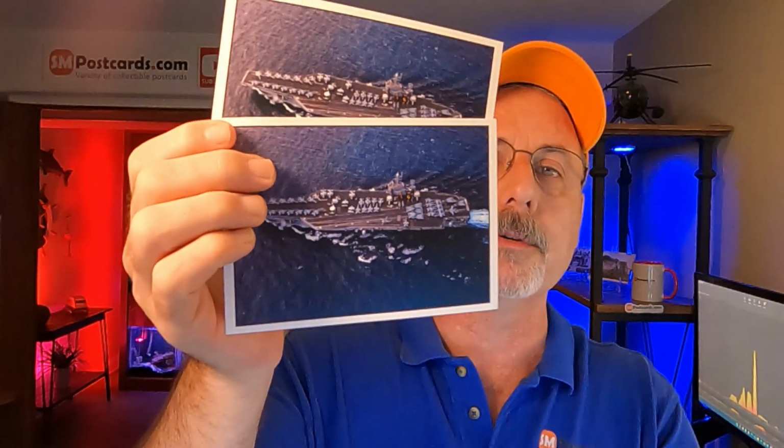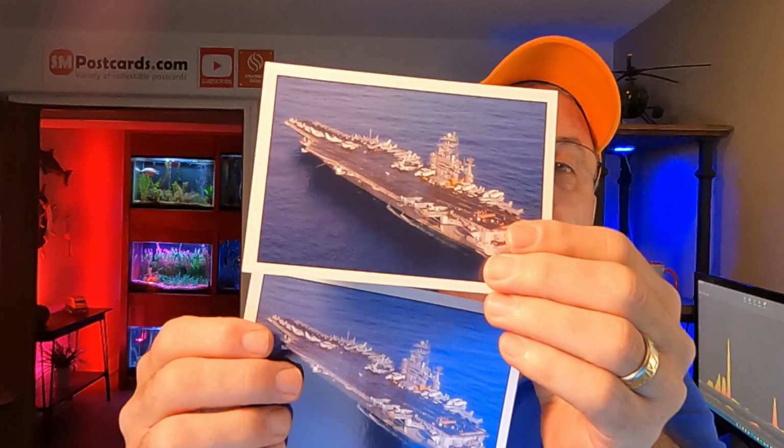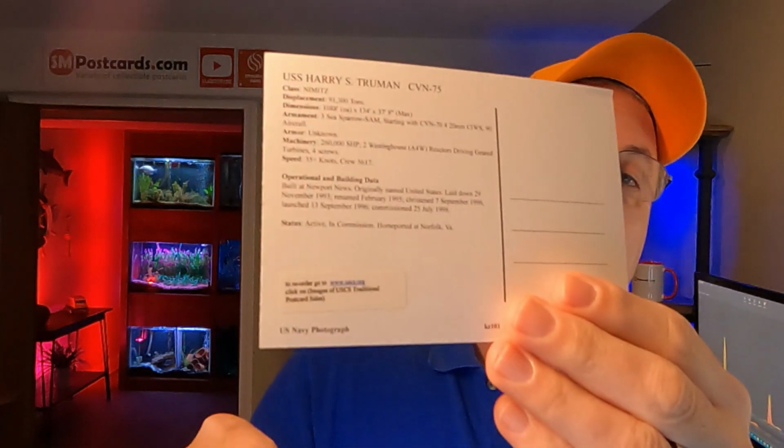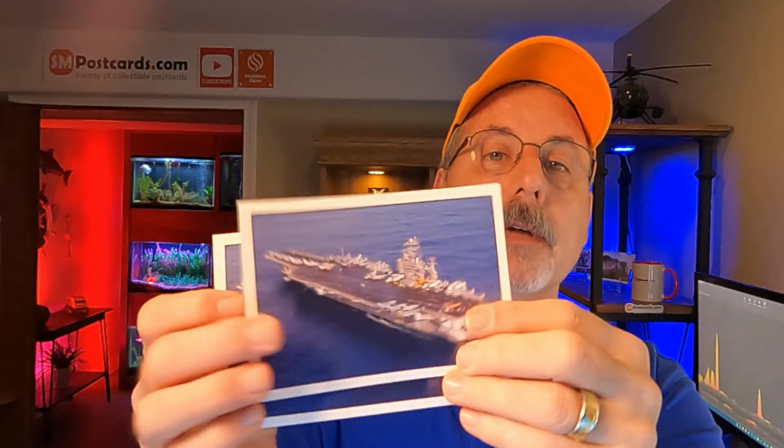This next guy bought 4 cards. He bought the Harry S. Truman, the bigger print cards, which are just like the other one, bigger than a Continental, smaller than 5x7. He bought 2 of those, and it just has the name on the back. Then he must have been shopping in the eBay store, because he found 2 other chrome cards of the Harry S. Truman, and this has a lot more information on there.